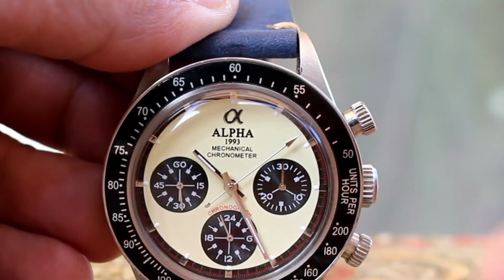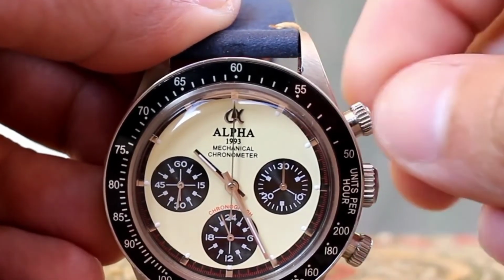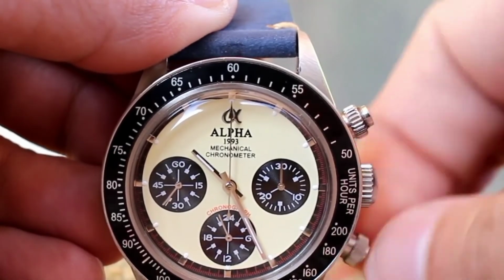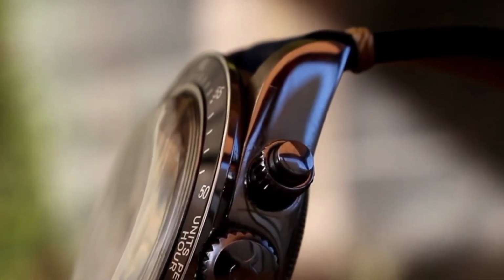Other features of this watch include a 300 units per hour stainless steel bezel, 18,000 beats per hour movement, and a tachymeter scale that's attached to the bezel instead of the dial.